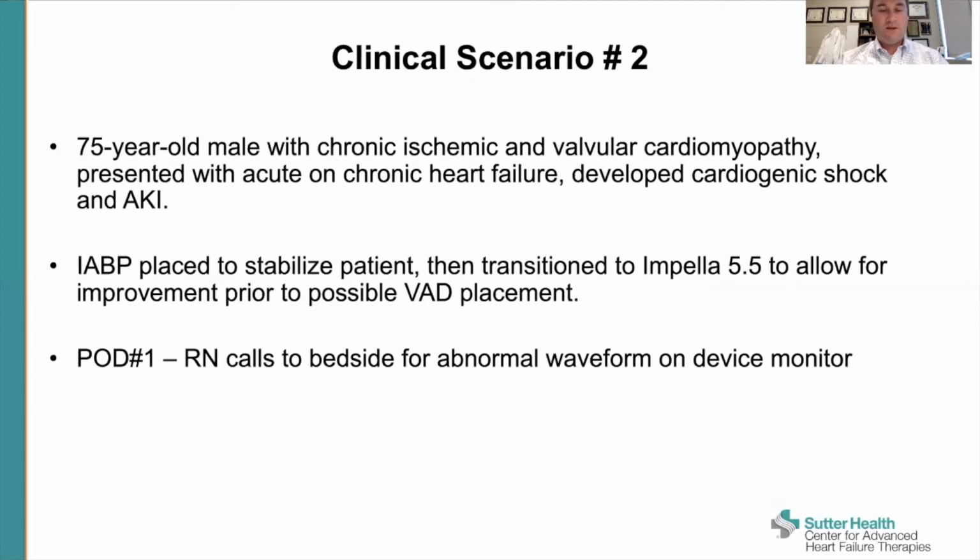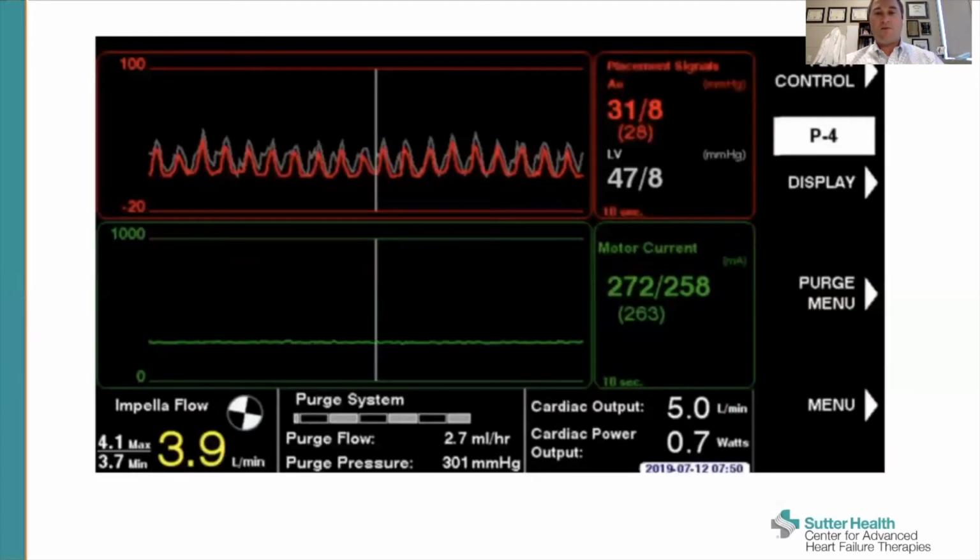On post-op day 1, after Impella placement, the nurse calls you to the bedside for an abnormal waveform on the device monitor. And when you get there, this is what the device looks like. What we see here is that both of the waveforms look abnormal. The motor current has flattened out. And instead of seeing an aortic pressure and a ventricular pressure, you see two waveforms that basically look the same. And so the question is sort of, is the pump in the right position?